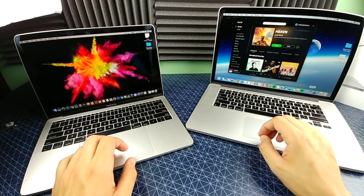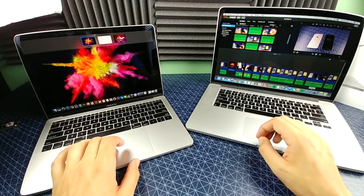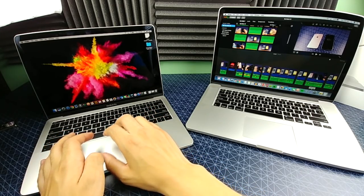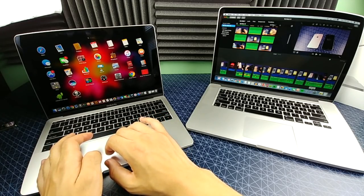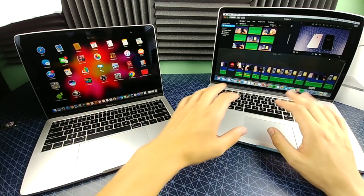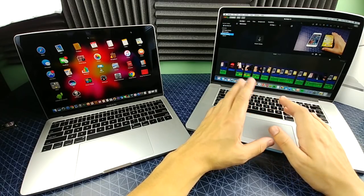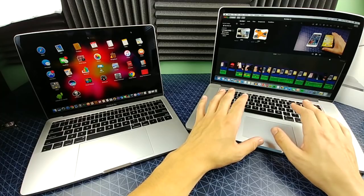So we're going to open up iMovie here, and I don't know what's going on with iMovie over here on this guy, but you can see even now it's having trouble opening up iMovie here on the left because this is not the quad core edition. This guy definitely performs better, and I do most of my editing over here on this MacBook Pro because it's faster. So, you know, quad core processor for around the same price point.